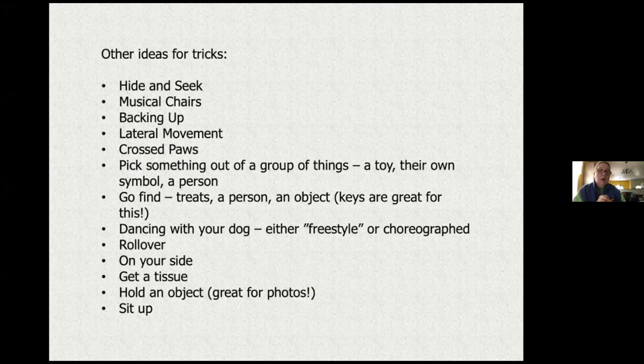Pick something out of a group of things, a toy, their own symbol, a person. That's a takeoff from zoo animal husbandry. I'm going to put these up here really quick. I don't know if you can see them. Teach them that this blue heart is their symbol, and then present both of them and ask them to pick out their symbol. Always very exciting for people to see your dog think, because other people don't always think of our dogs in that way, for sure.